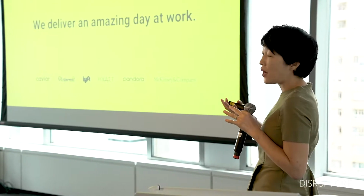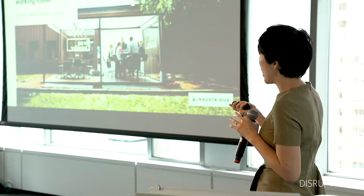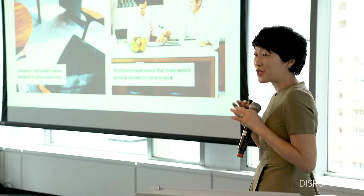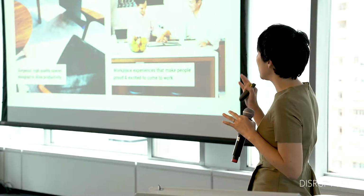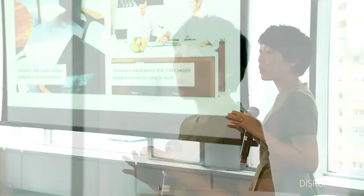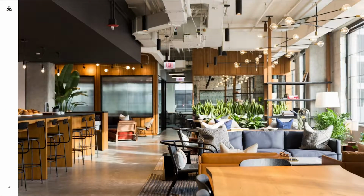And really, the secret sauce boils down to two things: our ability to marry gorgeous, high-quality spaces that are designed really to drive productivity. It's not just about creating beautiful spaces, but about spaces that drive productivity. And the other is to marry that with the workplace experience that really makes people proud and excited to come to work. So we're talking about scale in terms of office space, but then individualizing the workplace experience. And we're incredibly proud of what we've done.